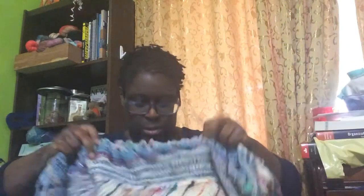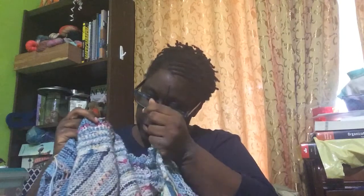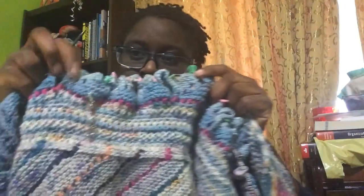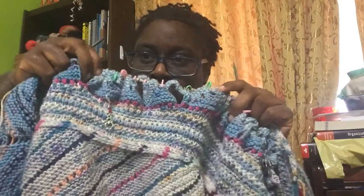Hold on. Oh, nearly had a little heart attack there. Thought I dropped my stitches. So, last time you had seen it, I was right here where the cat's trying to, no, it's an owl. I was right where that owl is, right there. And it's made it all the way up to here.